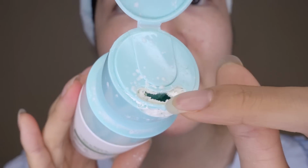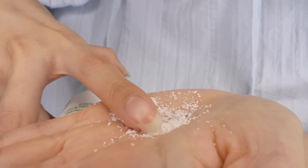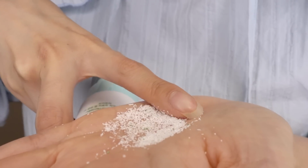This is all crusty now. But as you can see right now, the powder is not as soft or as fine. So this product didn't get chosen to be in the kit. However, it was still nice and I still love it. And I used up the whole bottle and the effects are amazing.